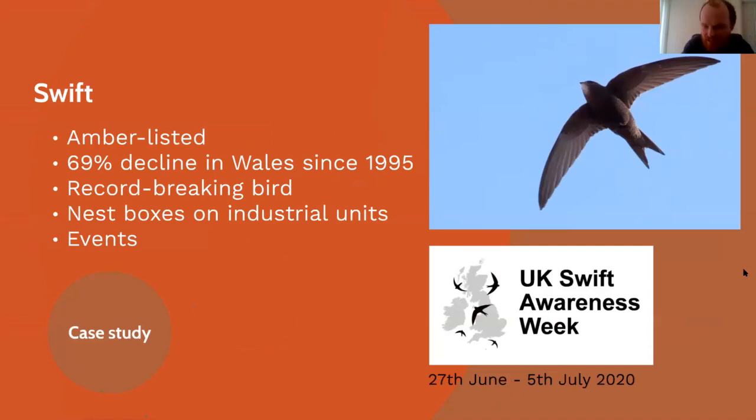On to swifts. Now, I have to admit I'm a bit biased. These are probably one of my favourite birds. And it's actually one that's not found in many places around the industrial estates. They're more often to the west in the communities on the edge of Wrexham, around Hare Park and places like that. But this is a species we really need to help. It's amber listed now, so it's of conservation concern.